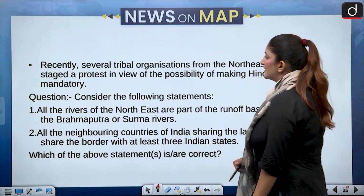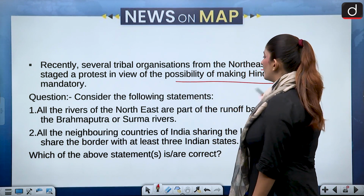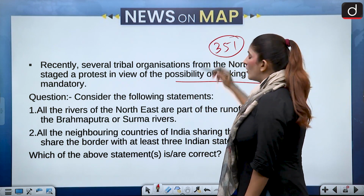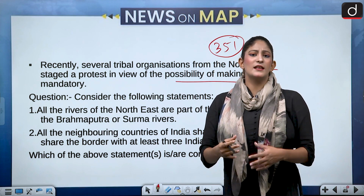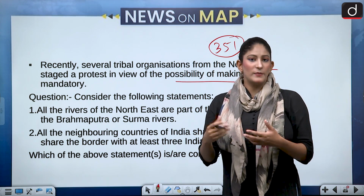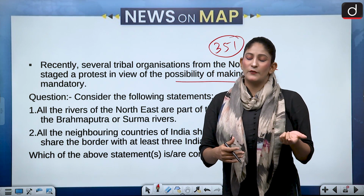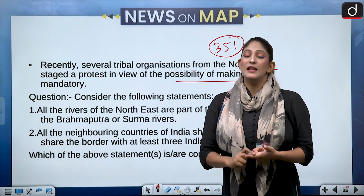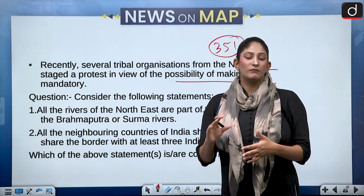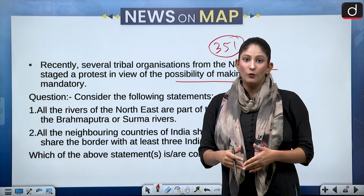The next question is, recently several tribal organizations from the Northeast staged a protest in view of the possibility of making Hindi mandatory. Imposition, as we know, Article 351 talks about making Hindi a lingua franca, a common mode of expression, but it is not justiciable in nature. It is not something which is going to be enforced. But a common language has to be there, a lingua franca has to be, of course, chosen for India, but how do we choose it? That is the biggest problem, because only approximately 44% of India is Hindi speaking, and in that as well, dialects do dominate, like Bhojpuri.